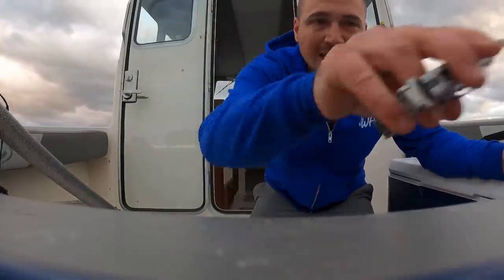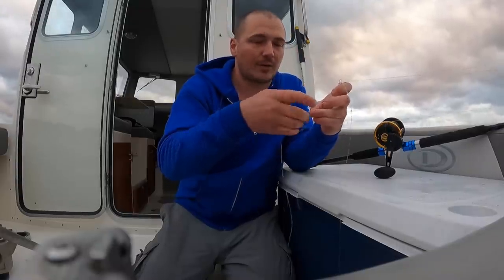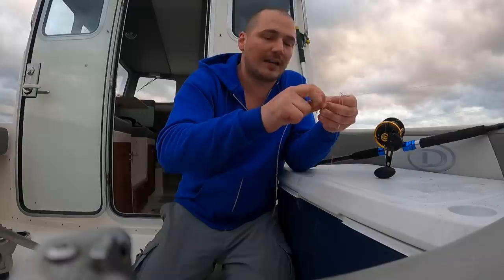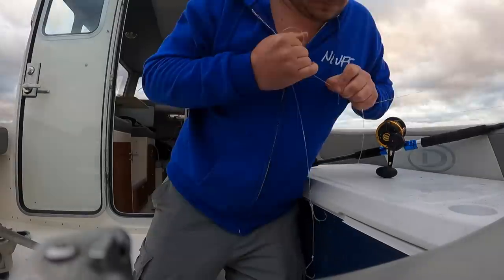Now all my fishing line and tag ends and stuff, I just throw them all back in my tackle box. That way they don't accidentally go overboard. There's some weird weather over there that I kind of want to avoid as well. I'm going to try and get in to the island here before dark, before the weather comes in.